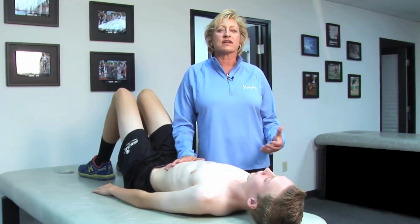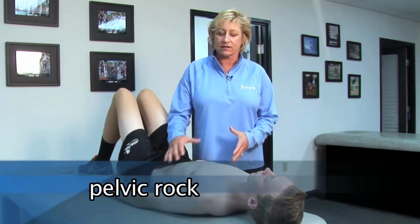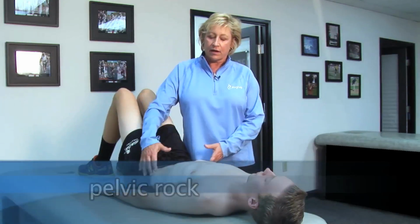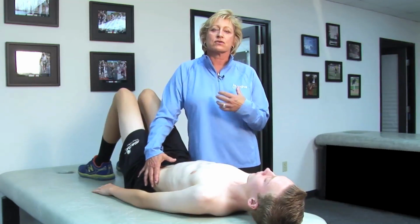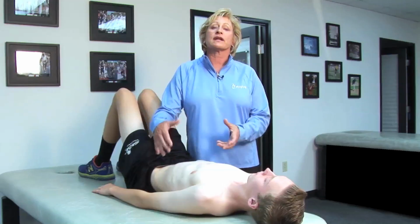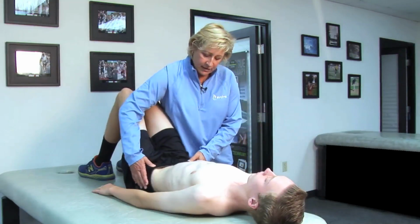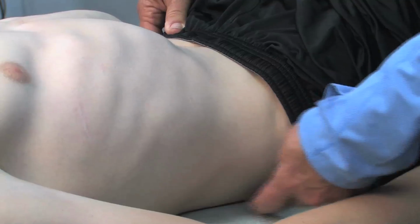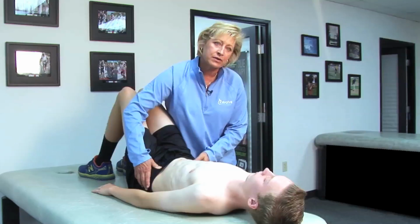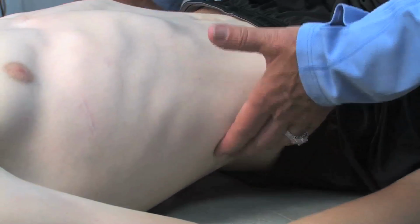One of the exercises we do early on is called a pelvic rock. The reason for this is because in their posture malalignments, they often change their pelvic position to make up for their sunken chest. So it's important that you take the pelvis and work it independently from the rest of the spine. So in a pelvic rock, what Cormac is going to do is he's going to push his pelvis back and flatten his back right in here so there's no space or light between his back and the table. And then he's going to rock it forward to create some space.